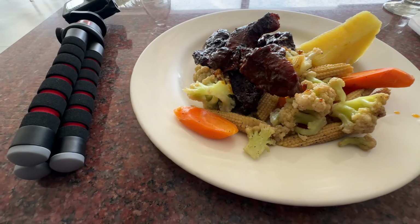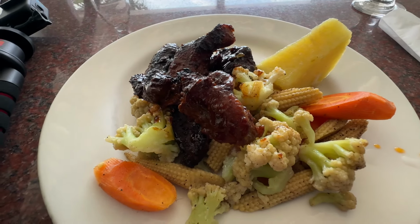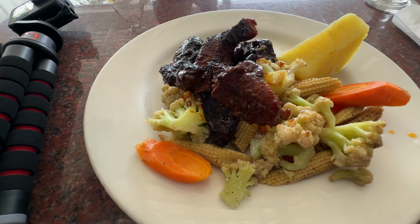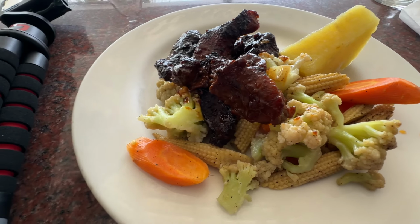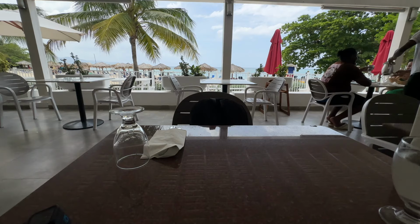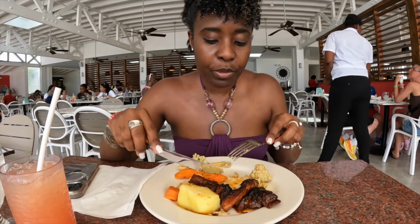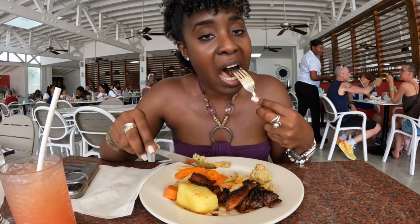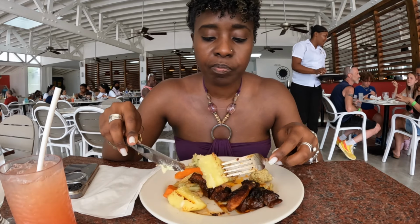We have some roast pork. I got some vegetables and a piece of yam because I'm kind of toning it down with the food. I'm definitely trying to lose some weight. So yeah, this is what we're going to have. And this is the view. Got the view of the beach and everything. Really nice. So I'm here eating the food. The food is not bad at all. It tastes good. The pork is well seasoned and nice. I'm having it with some yam and vegetables.